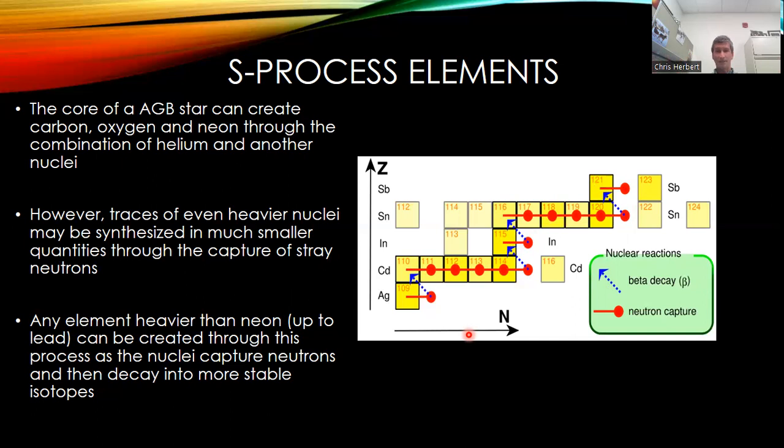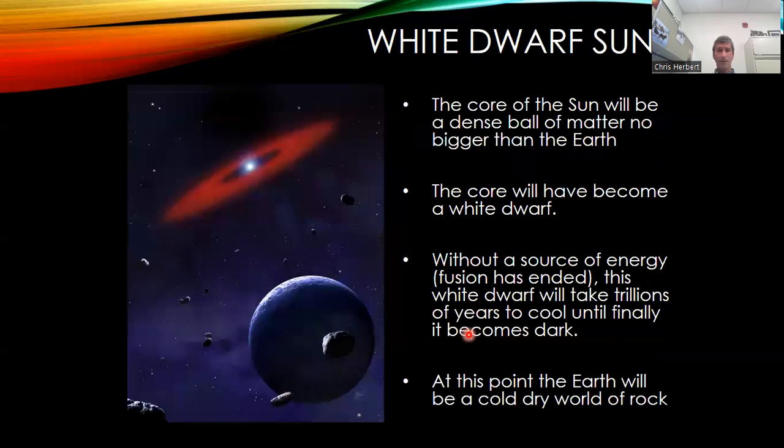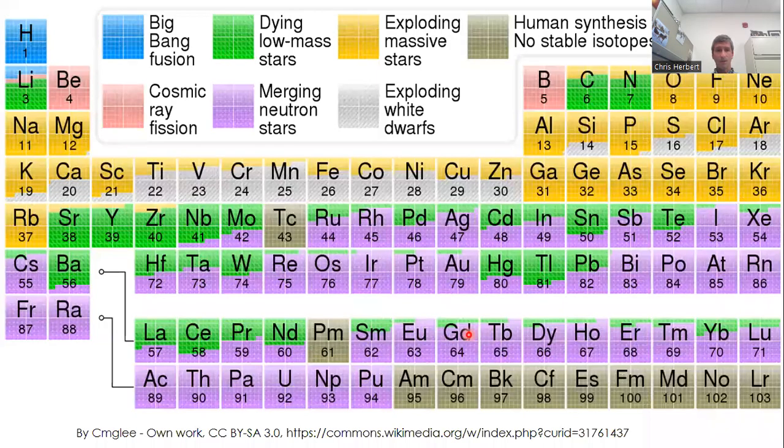So, our universe is a little more interesting than just hydrogen, helium, carbon, oxygen, and neon. But again, this reactor is very, very temperamental, blowing out its outer layers into space, forming a very beautiful planetary nebula, and then leaving a white dwarf behind. So this is basically the life cycle of a star like our sun. And it explains why we have more than just hydrogen, helium, and a little bit of lithium in the universe. We do get some of these heavier elements from stars like our sun, but it doesn't answer all the questions.